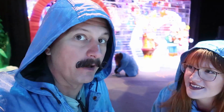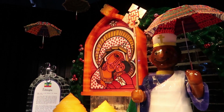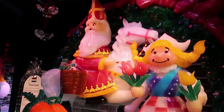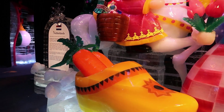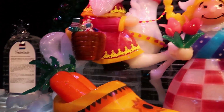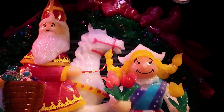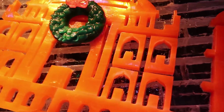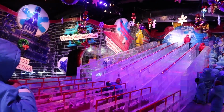That's pretty intense. I like how we're listening to a polka song, but looking at the Ethiopian display. Here's the Netherlands, where apparently they put carrots in their shoes. Also, I like how everybody sort of looks like Charlie Brown. Whoa, there's like big walls made out of ice. This is really neat. And then there's a giant set of ice slides here.